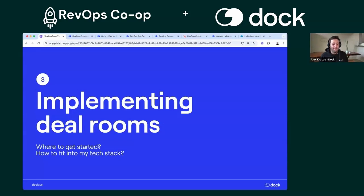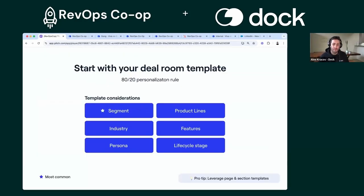Let's talk about implementing deal rooms. So we talked a lot today. Hopefully you're interested in this category and slowly thinking about where to get started. I'm going to run through these quickly and then we'll get into some real live examples. But I think you should start, no matter which provider you're working with, with your deal room template. This is where you should start the process.